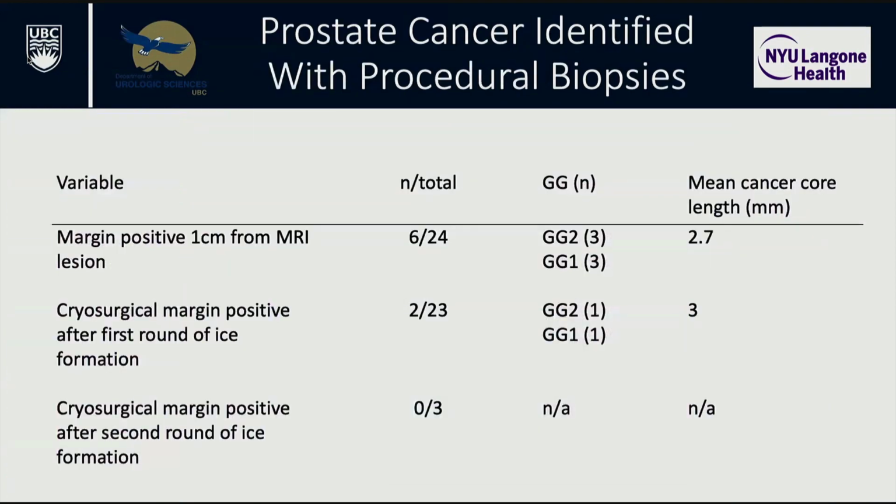So we ended up recruiting 12 patients for this. This is essentially pilot data. My first year was research, my second year was clinical. So this is in between ORs, days where I wasn't operating. And in 12 patients, we were able to identify 6 biopsies that had cancer 1 centimeter lateral to the margins. That's your cognitive registration being off because, from whole mount studies, we know it should be within a centimeter of that MRI identified lesion. Now, after we performed the freeze, we identified 2 biopsies where cancer was lateral to that treatment zone. In the end, we modified 25% of patients' treatment because of underestimation of where the cancer was.